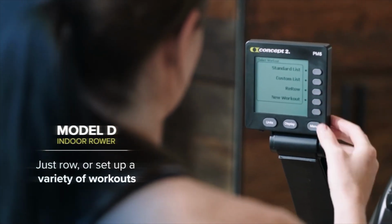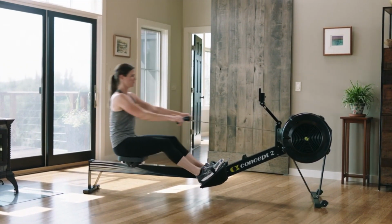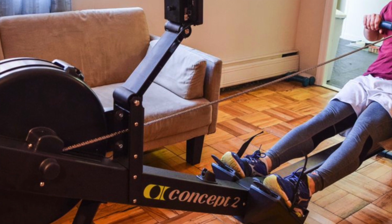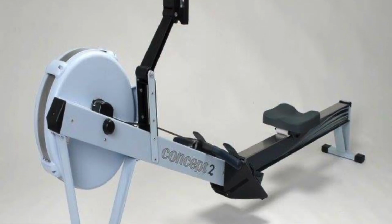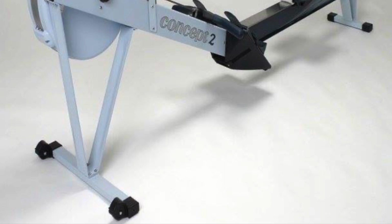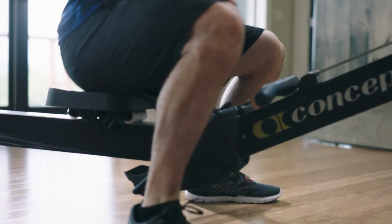The included Performance Monitor 5 provides the brain to match the brawn, allowing you to track data such as distance, speed, pace, calories burned, and watts. There's also a good choice of preset workouts, games, and the ability to connect ANT Plus and Bluetooth products for wireless heart rate monitoring. It's not the most handsome, exciting, or quiet rowing machine, but the Concept 2 won't let you down.